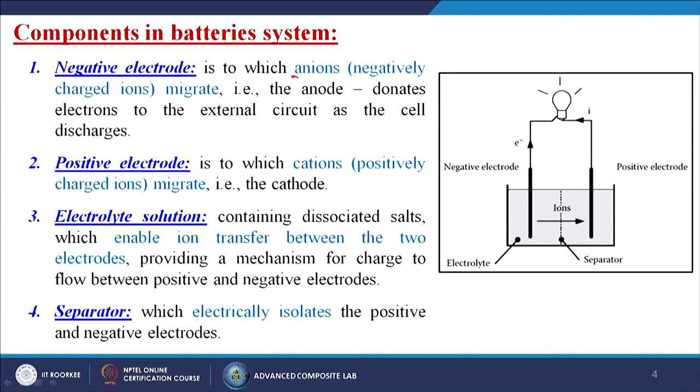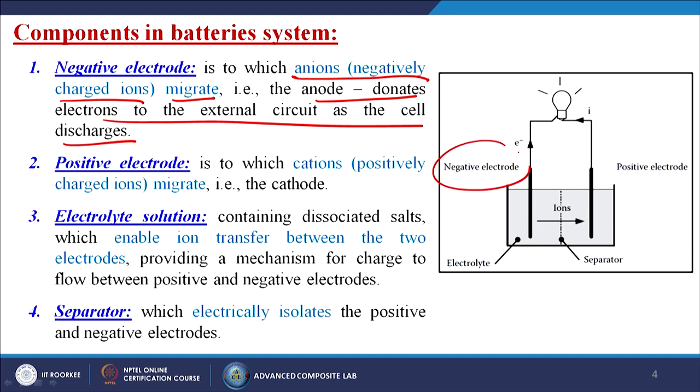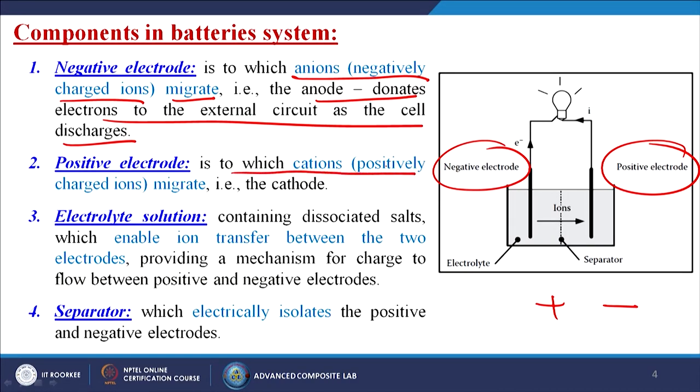Now let us know what the components are when we are preparing any battery system. The first one is the negative electrode, to which anions, negatively charged ions, migrate. The anode donates electrons to the external circuit as the cell discharges. So in this particular case, we have one negative electrode, one positive electrode, and the electrolyte solution. The electrolyte solution is basically divided into plus ions and minus ions. I'll come to that later. Next is the positive electrode, to which cations, positively charged ions, migrate. That is called the cathode.